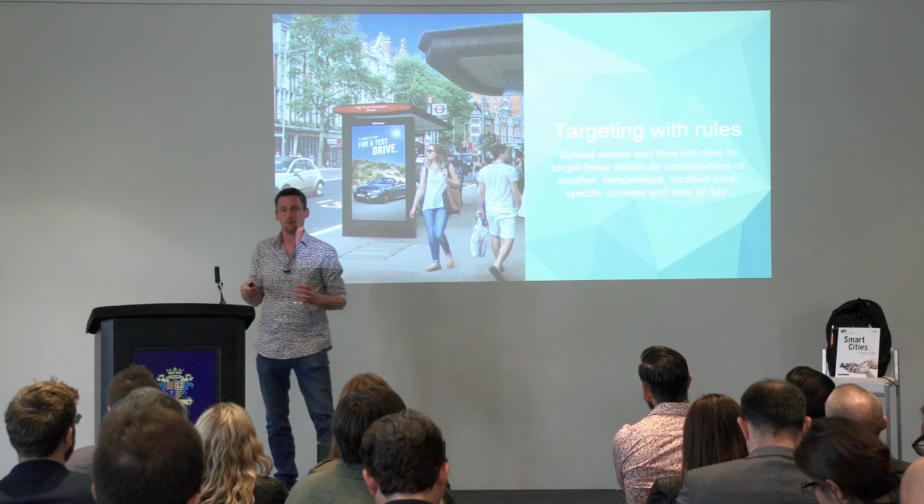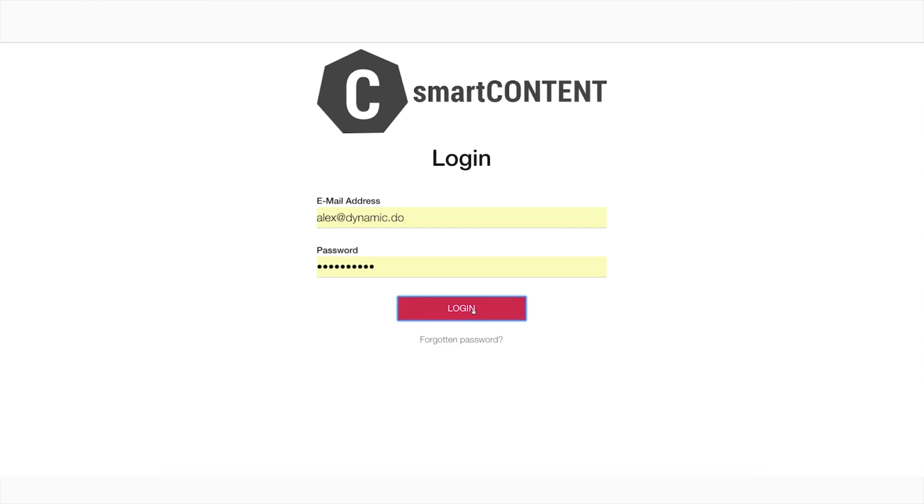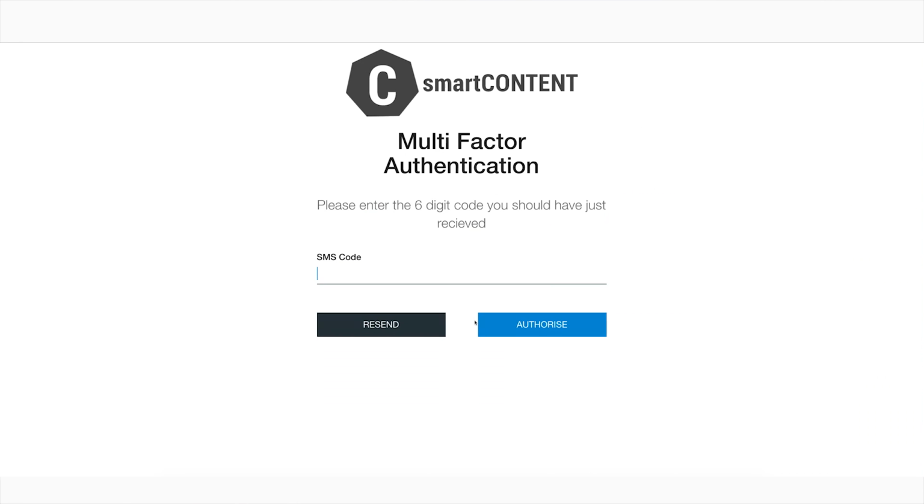Let's just do a quick example. I actually did it slightly slower than I would have done if I was doing it normally, so I could talk over it. This is logging into the system. We're going to do a car ad and what we want to do is show the car from the top down when it's sunny and show a car driving through a puddle when it's raining. Simple, but it's a really good example just to show you how easy it is.